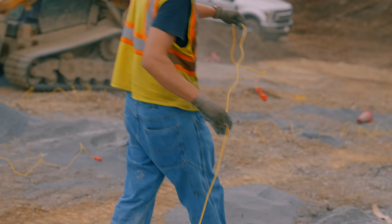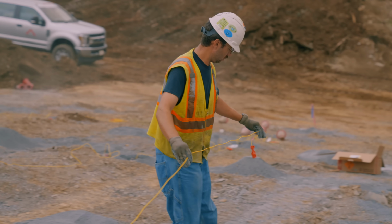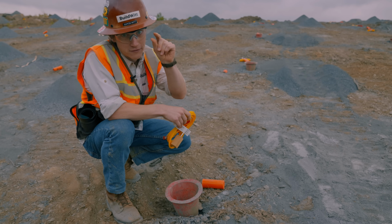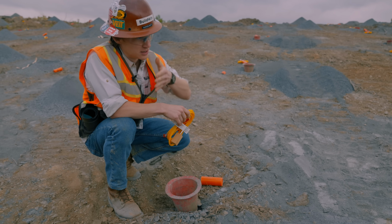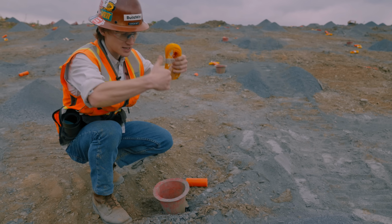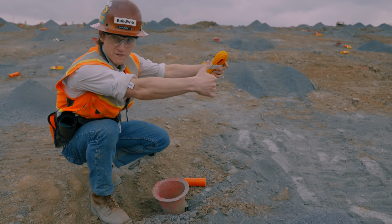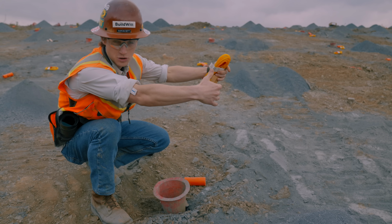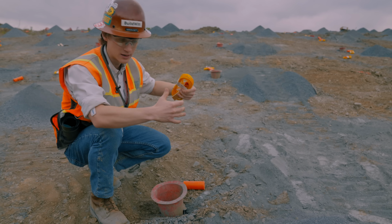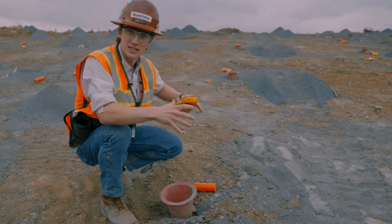So a good blast is timed out. You don't just set off all the holes at once. There's actually a very, very small delay so that the holes will typically go off in rows, and that allows the energy to move through the face, which helps to fracture the rock a lot more effectively. If you didn't do that, you wouldn't be relieving the pressure, so you wouldn't get the fragmentation you're after.